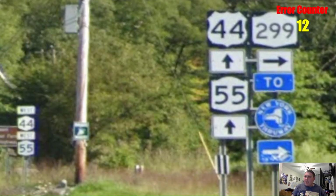Hey, look at that! We get another error shield. And it's another one of those stupid ones once again. So here we get a correct shield, but over here we get the wrong one. What in the world are these states doing? Are they blind or something? Why can't they have 2 of the correct shields?